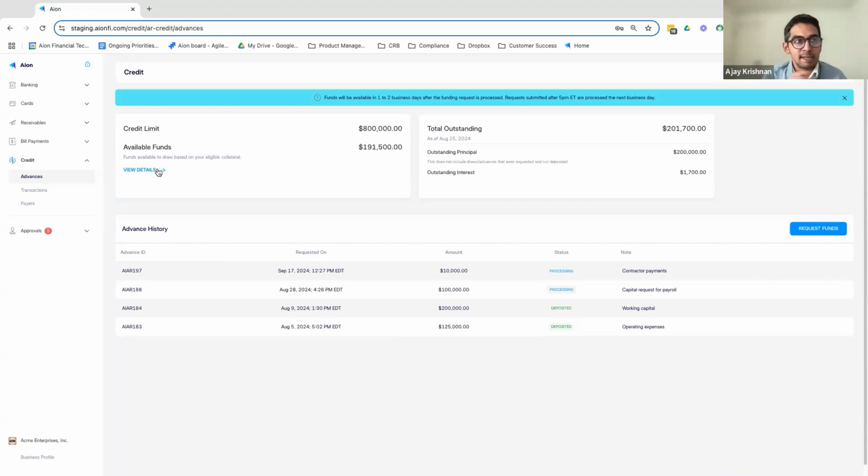Everything here happens dynamically. So when you're sending out an invoice and your customer is waiting on that payment, your available funds automatically get updated. There's a credit limit that's usually agreed upon during the qualification process. You can borrow as much as you have collateral, and you only pay based on how much you borrow, right? Like any revolving line of credit, it's not like you're paying a standard fixed monthly amount.